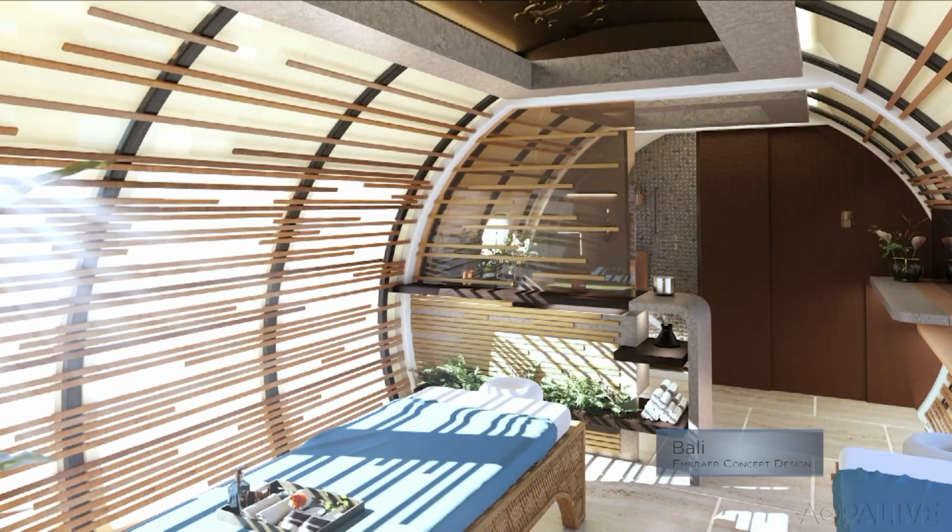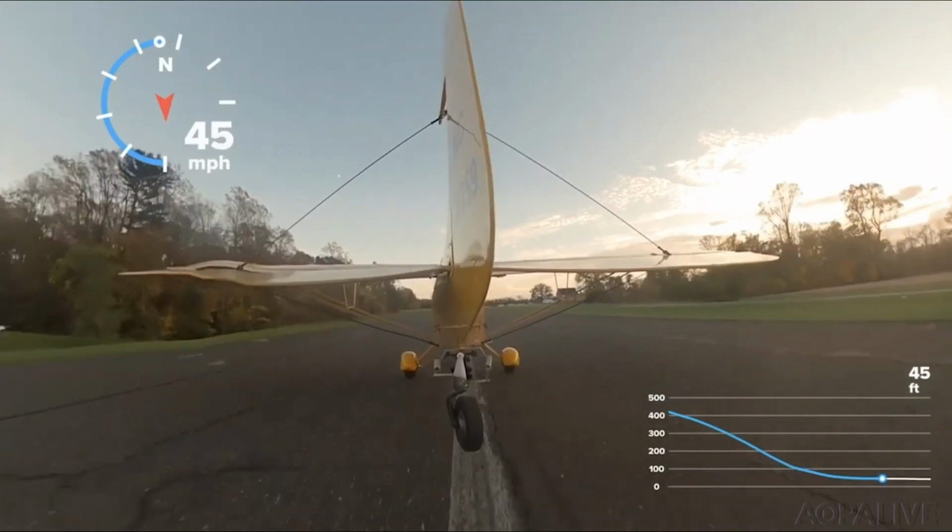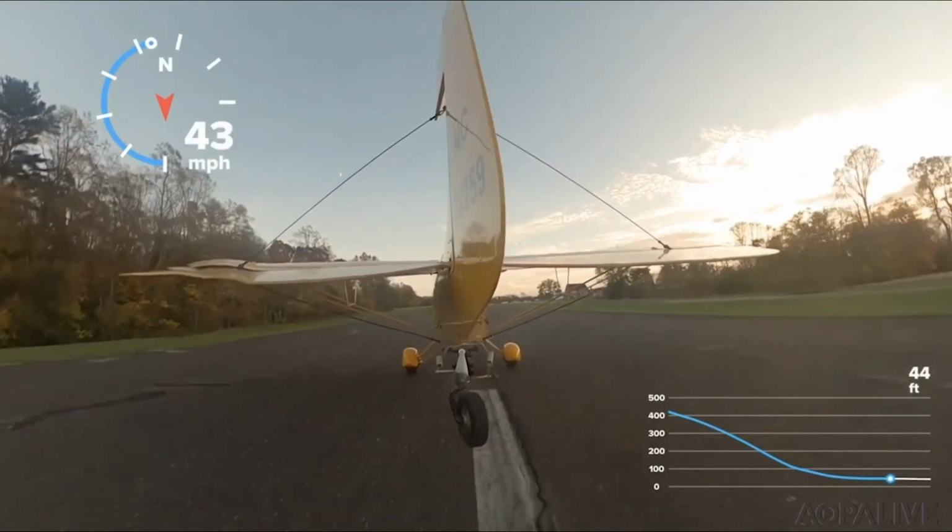Oh, that's wonderful. Well, when we come back, business jet interior design is part art, part science. And check out this perspective. We'll be right back.